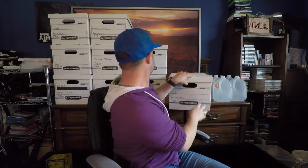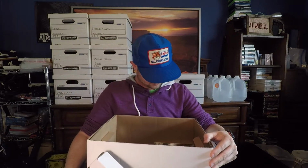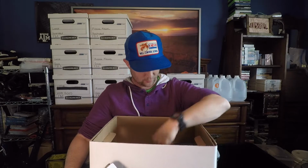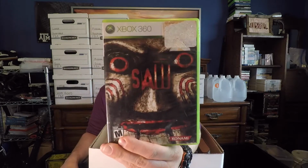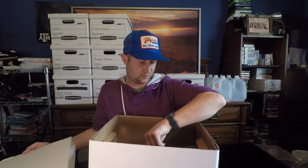Nothing really there. Let's see what's in the good complete in box pile. We got another Grand Theft Auto 5 for Xbox One. We got some Xbox 360 games, like the Lego Pirates of the Caribbean. And this game is getting more and more expensive, the Saw game. If you see these Saw games on any system, pick them up because they are going up in price. And also, here's a good one: the original Half-Life for the PlayStation 2.